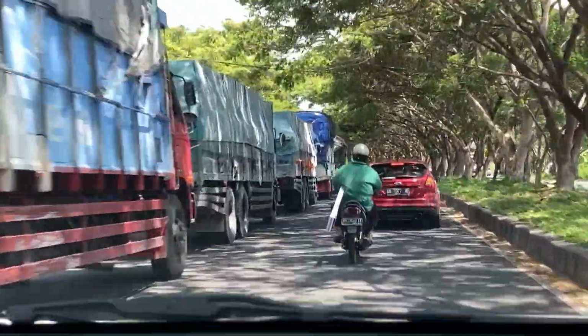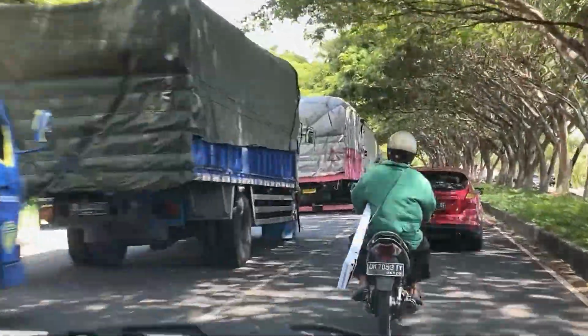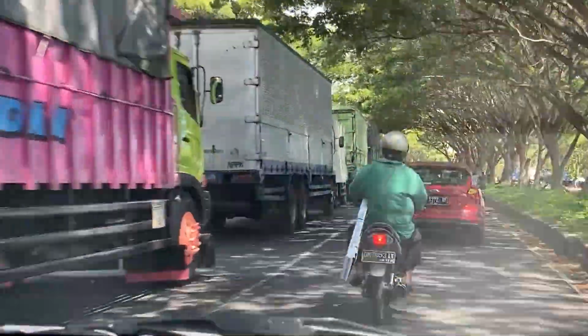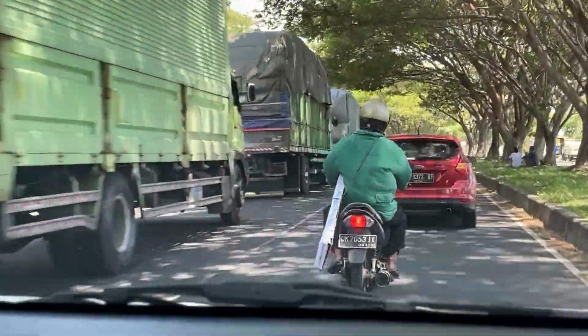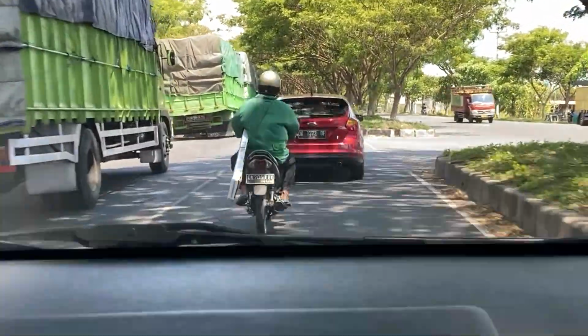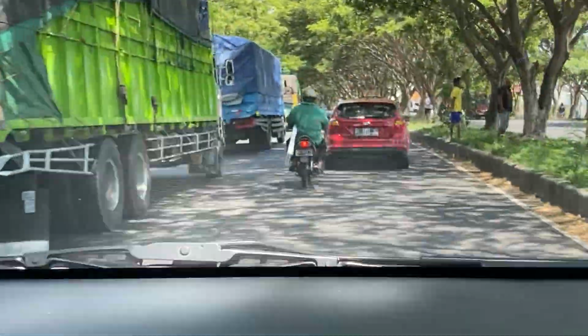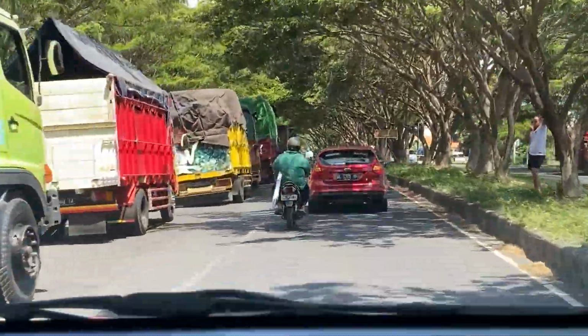Buddy, how old is this road? What do you think? I think like 10 years. See, 10 years. 10 brand new. Wow, 10 years na yung road, but look, parang bago lang. Already 10 years but looks like new.